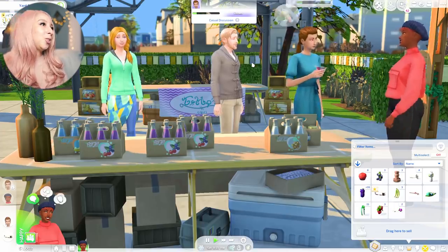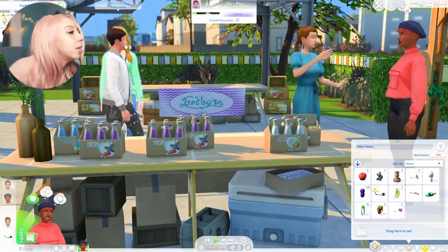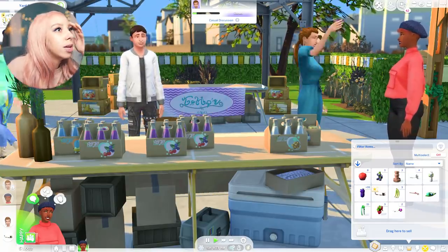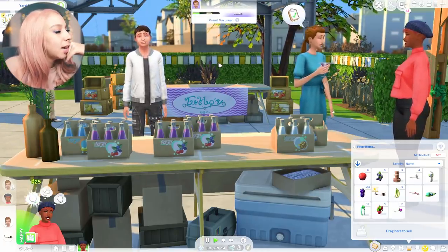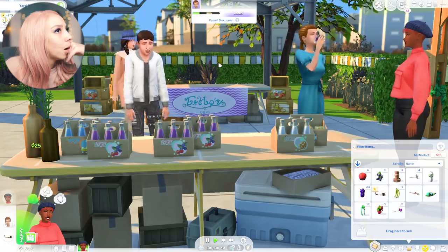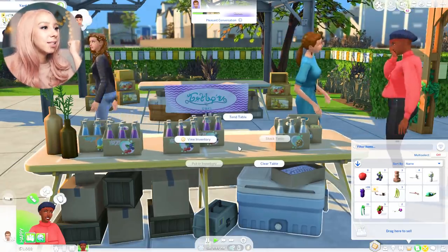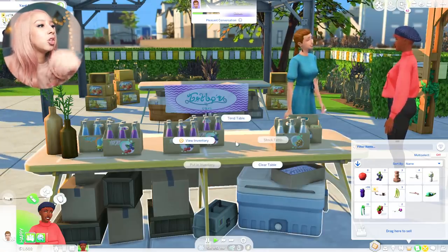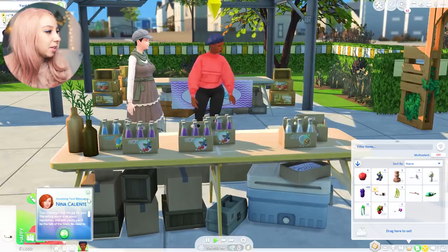Oh, it's New Year's Eve, so she has a cocktail. Why is everyone dazed? Every single person! Does it have to do with the air quality? Or my mods? Tony, focus. Two potential customers just left. This is hard. No one's buying anything.